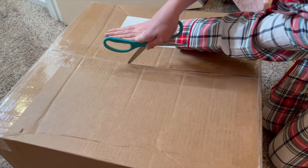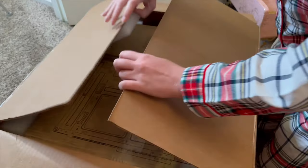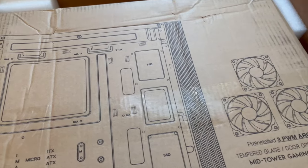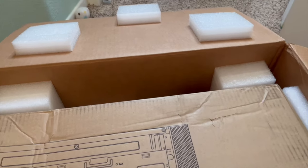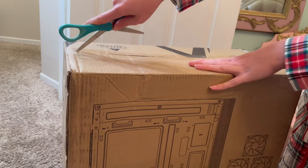So of course I am going to cut this bad boy open. It feels like a Christmas morning. I'm extremely excited to open it up. I also just want to mention I love the way that they packaged this PC, because the last PC that was sent to me from my unsaid company was received broken. There was a water loop inside of it that ended up cracking and breaking the entire build.